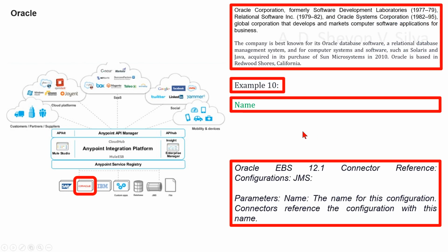Now we are considering JMS in connector configurations in Oracle EBS 12.1 connector reference. This parameter is the name, type string, the name for this configuration. Connectors reference the configuration with this name.